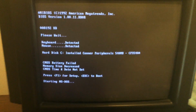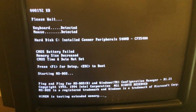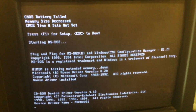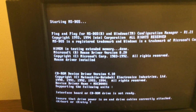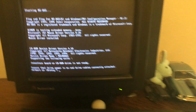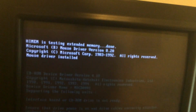The first being with the CD drive. I think the little tether cable that's on the inside of the computer that connects to the main board, because it was stored and left alone for a while, the cable came loose. So it says that the interface board or CD-ROM drive is not ready, or my CD drive has gone bad. But here's the thing. If I push the button here, the drive opens just fine. So I don't know what the deal is. It just won't read disks.